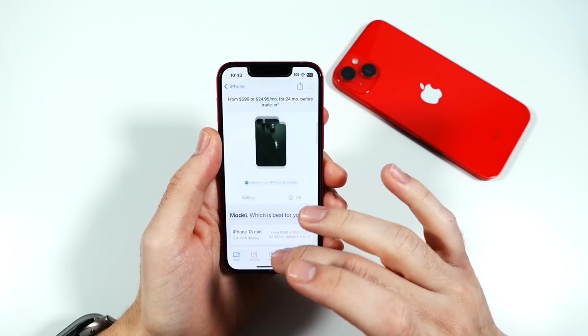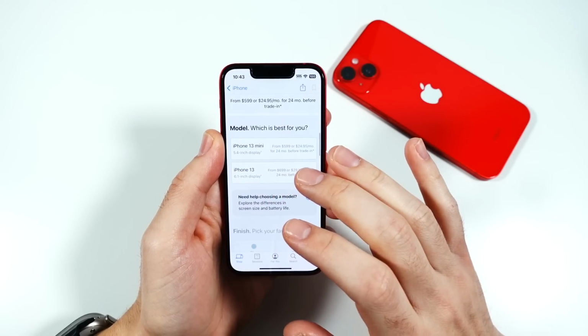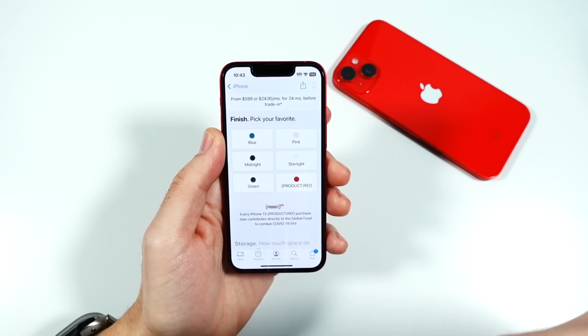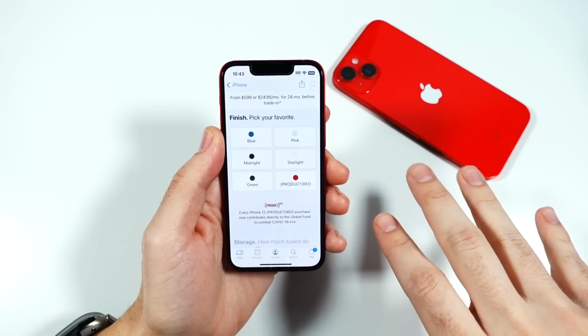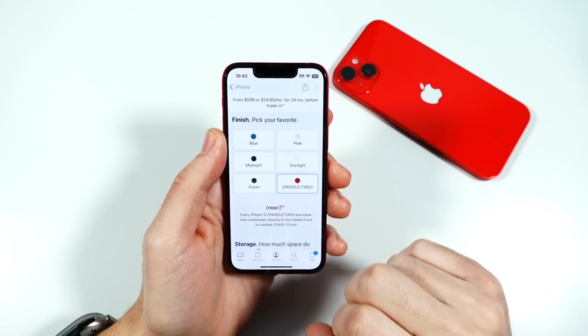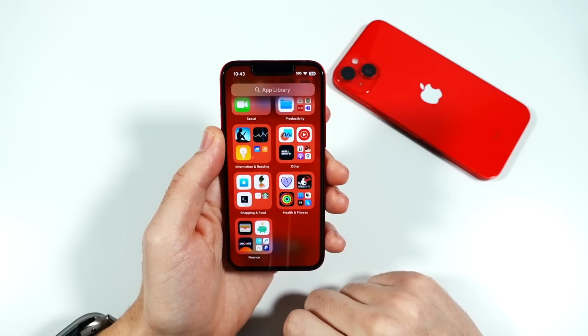And what's cool is you can still get a green colorway on here as well. If you like the product red, like I'm showing here, you might like this as well. But this is kind of high still for this phone right here if you buy it brand new. So you can look for it secondhand if you want. You can go all the way up to 512 gigs on this guy.